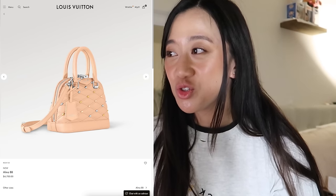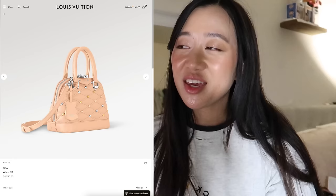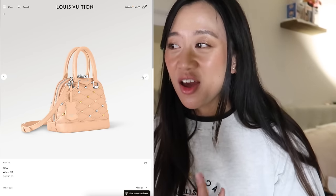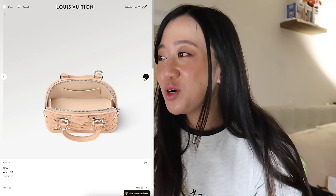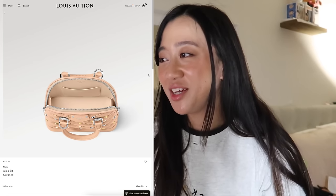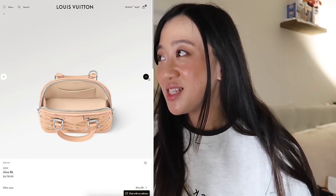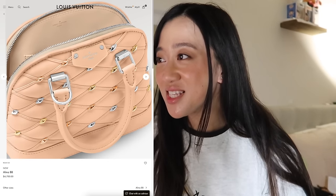I feel like if they used gold, I wouldn't like it as much. If they did rose gold, I think it would work, but it might be too monochromatic, whereas the silver just works really, really well. This is $4,700. Look at it, the hardware detailing, it's all leather. I understand why they priced it at this price point, but oh, it's stunning.